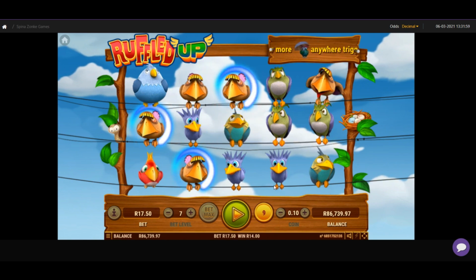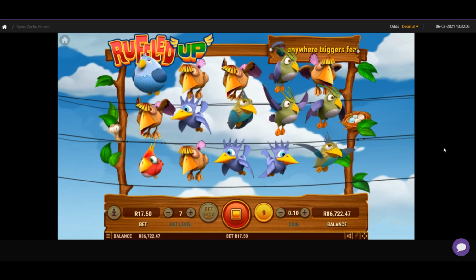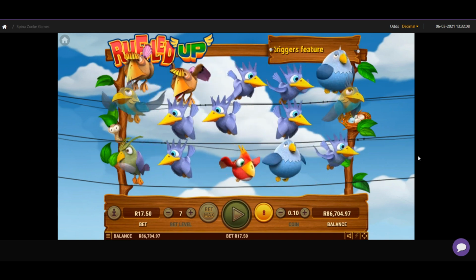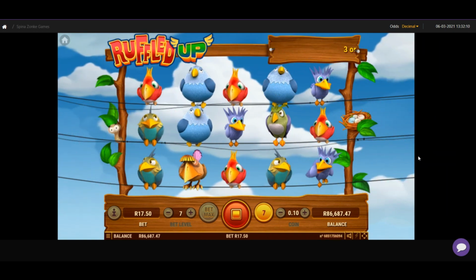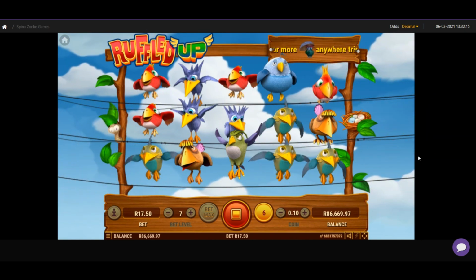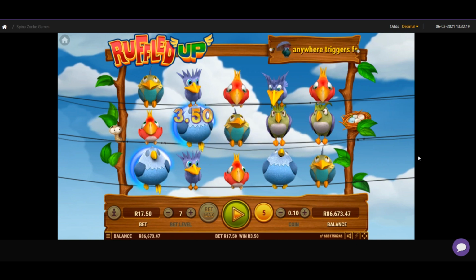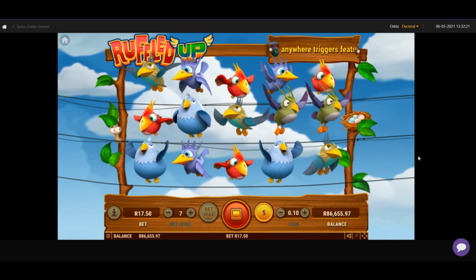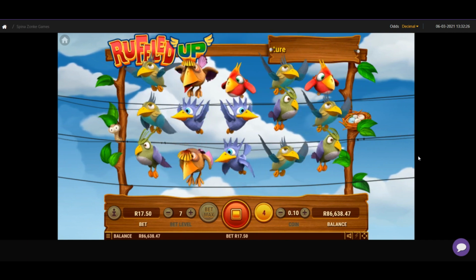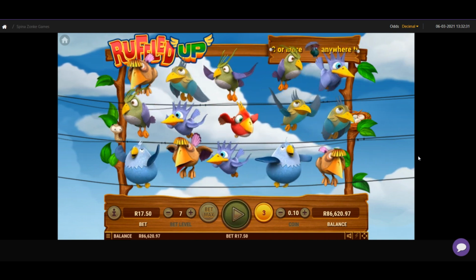A very small win there. Well, I'm not sure why that one took so long. So you're basically sitting here watching birds fly on and off power lines. I do prefer the other slots games, if I am completely honest. I like the look of this one. It looks great and it looks funny. These birds are designed beautifully and they look great, but yeah, I'm not sure what's going on exactly.